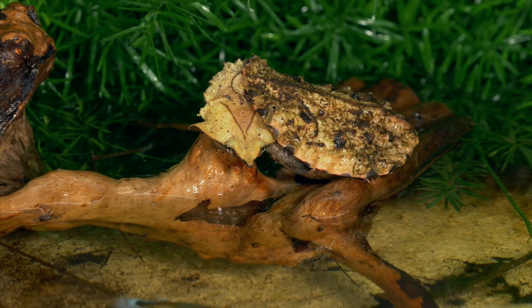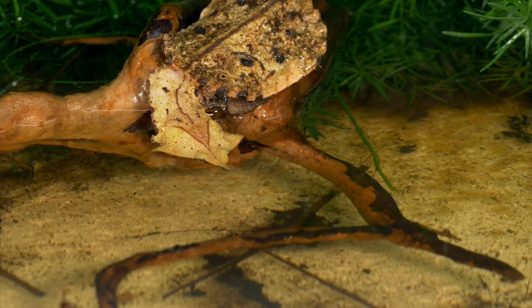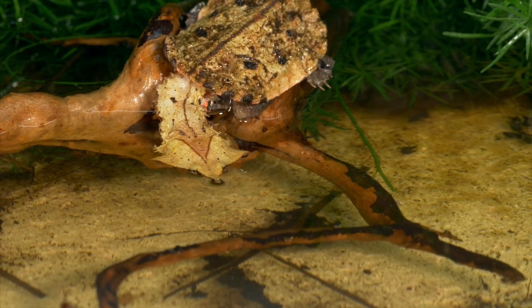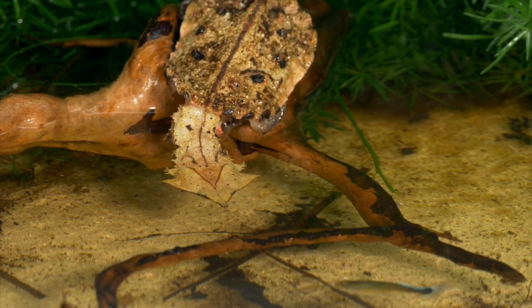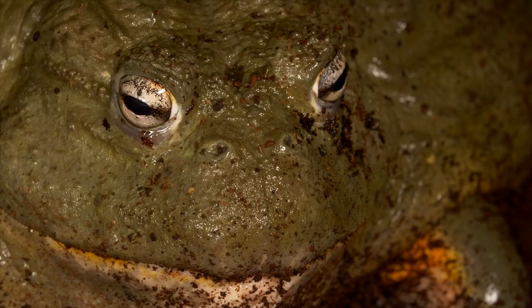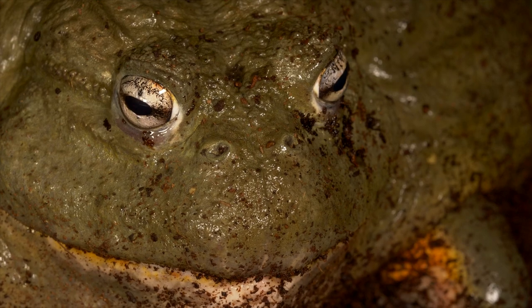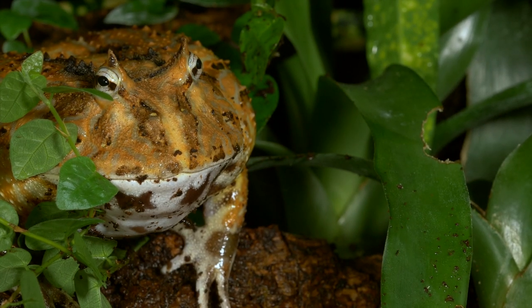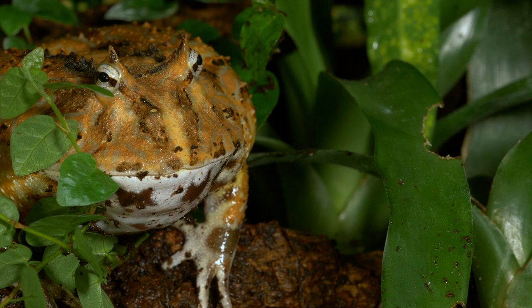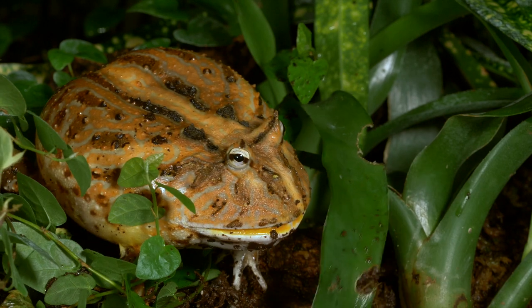The Mata Mata turtle from Peru is a wonderful animal that has a real strong ability to camouflage, where its head can look like a leaf on the riverbed. Frogs and toads come in a range of sizes, like the African bullfrog. And this brings me on to the unusual Suriname toad, which is an ambushing species that hunts through the undergrowth, waiting for prey to pass by.